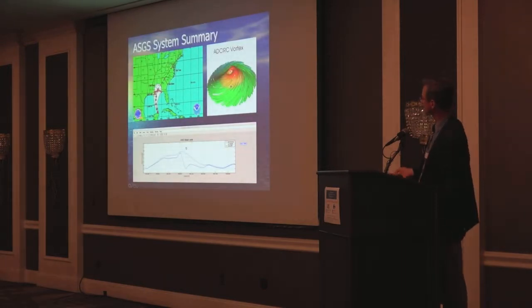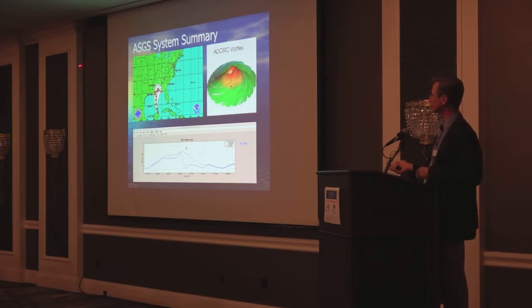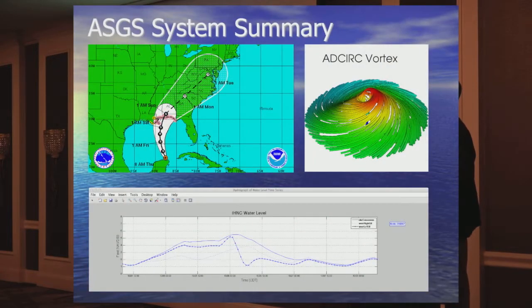So this is a summary of the system. We start with the National Hurricane Center Forecast Advisory. They tell us the official track, and we have information based on historical forecast statistics about the cone of uncertainty. We turn that into a vortex inside ADCIRC, and then we produce these hydrographs at those three locations. This is how we started. We just made hydrographs at those three locations.